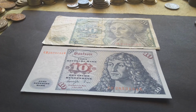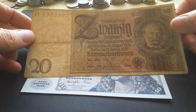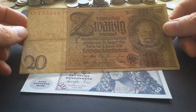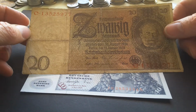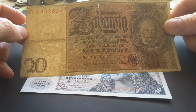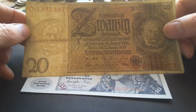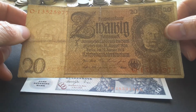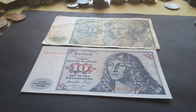like this 20 Reichsmark banknote. Now, even though in a lot of functions like the Constitution and the courts, the Federal Republic has taken over from the Weimar Republic, and even laws issued under Nazi Germany are still valid in Germany, these ones are no longer exchangeable for any modern currency. But these ones can be exchanged for euros, which replaced them in 2002.